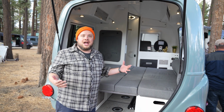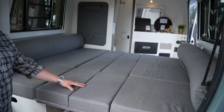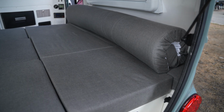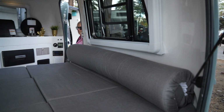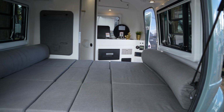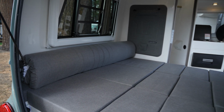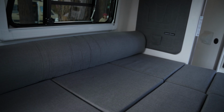And then just like magic, I have turned that seating into a queen size bed, so it is comfortable enough to sleep on. But for people who need a little bit more comfort, we also have these luxury memory foam toppers. It rolls down into 2 parts. And also, as you can see right here, it does roll up and makes a nice backrest when you want to use it for seating.